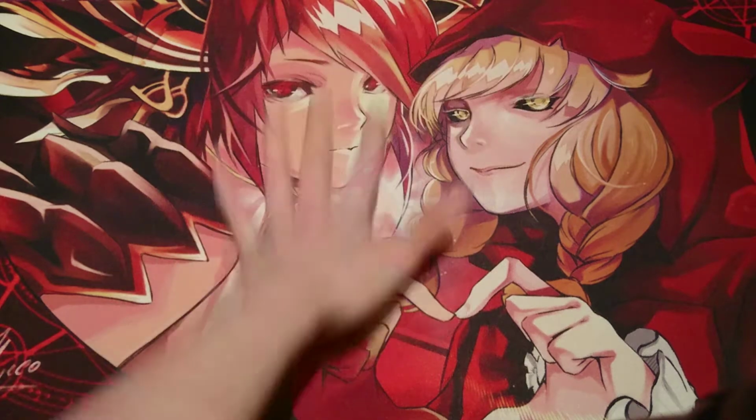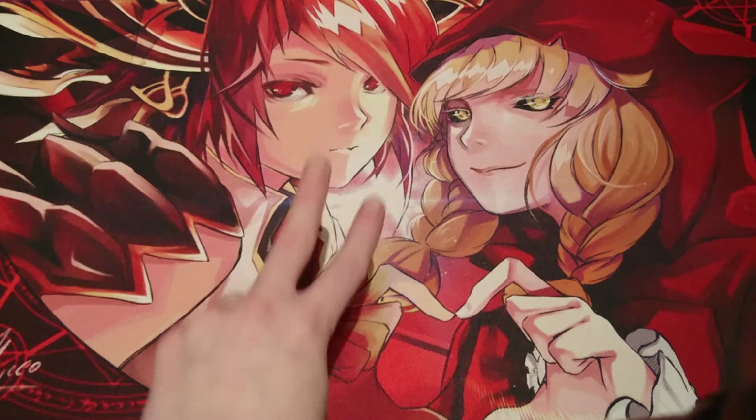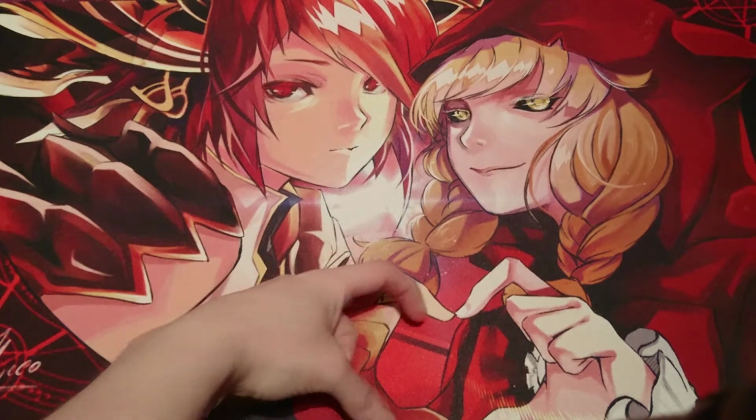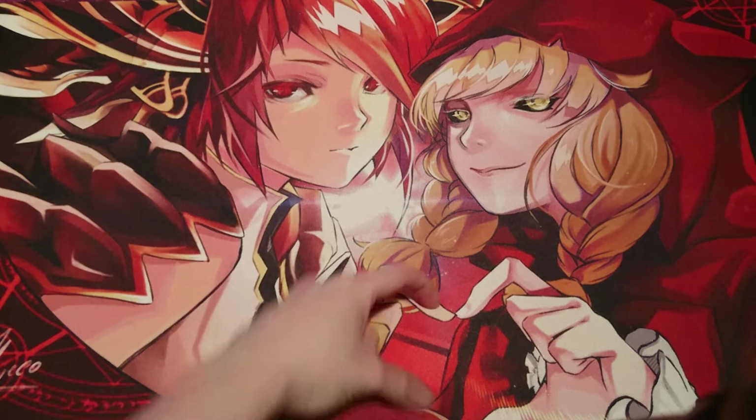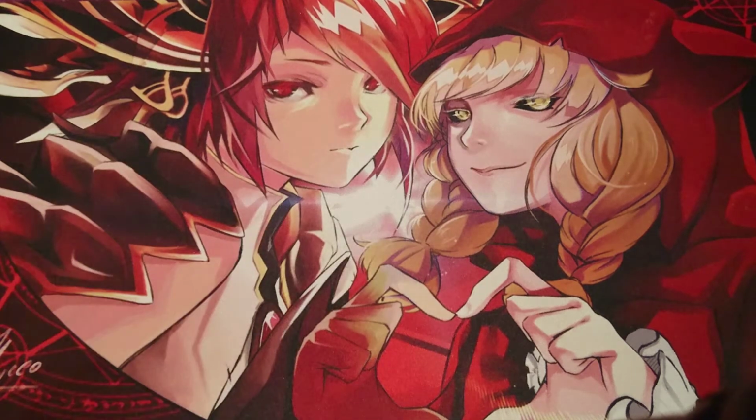So I commissioned this lovely piece of artwork with Sylvia and Nyarlathotep because they're my two favourite fire rulers. So that's why I got them. And obviously they've got a little love heart here because I think that's totally cute. And obviously Sylvia's not looking too impressed and Nyarlathotep is looking absolutely cheeky as always.